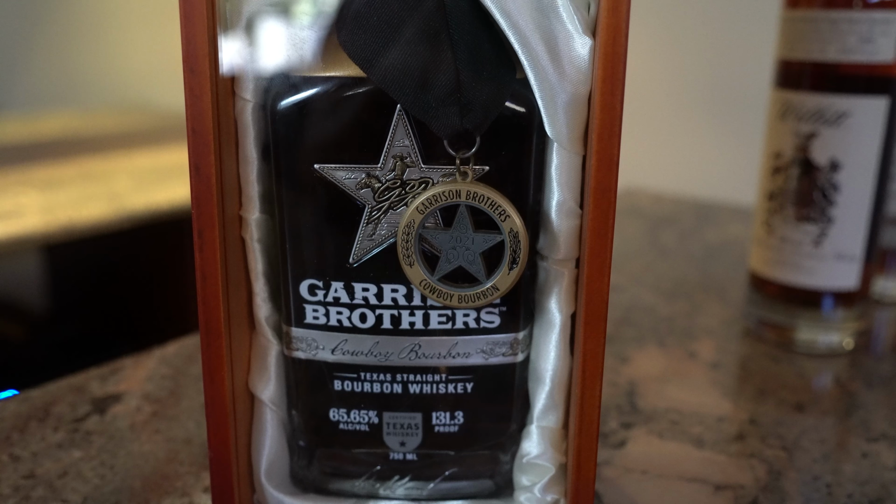And so now we're going to look at some of our very special bottles. These are bottles that I'm only sipping maybe once a year, maybe on a birthday, maybe on New Year's Eve. And so for my birthday this year, I'm going to finally open up my Cowboy.